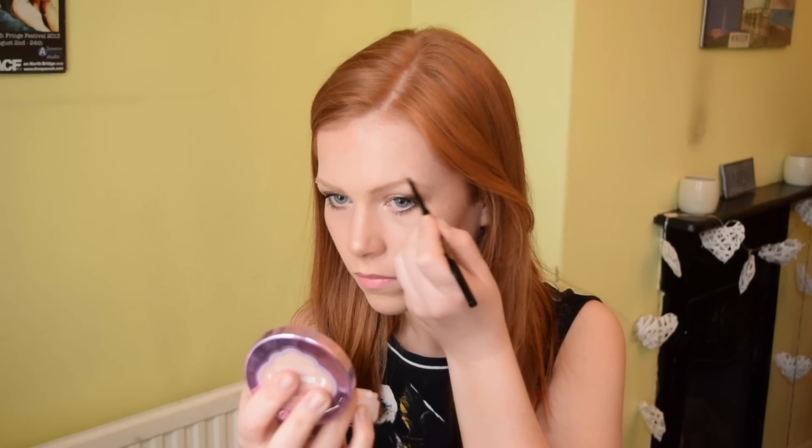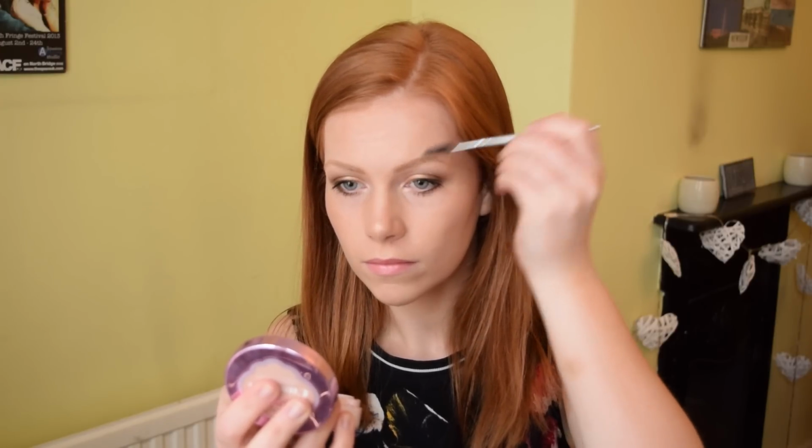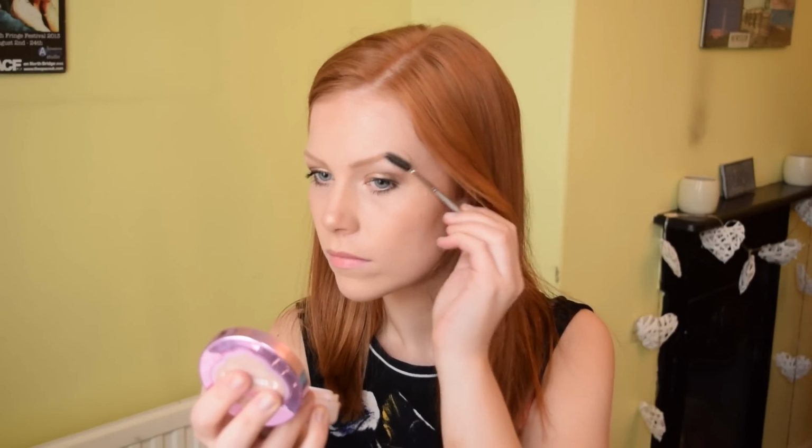I do the same on the other side. And remember, brows are sisters, not twins. So my brows, each one is definitely different. It has a different shape, and you do just get used to what you need to do for that brow to make it look even. It comes with practice. If I just left them like that, they would look quite drawn on and a little bit too harsh. So the most important step is brushing them out after you've applied the product, because it just blends everything together and looks really smooth and nice.